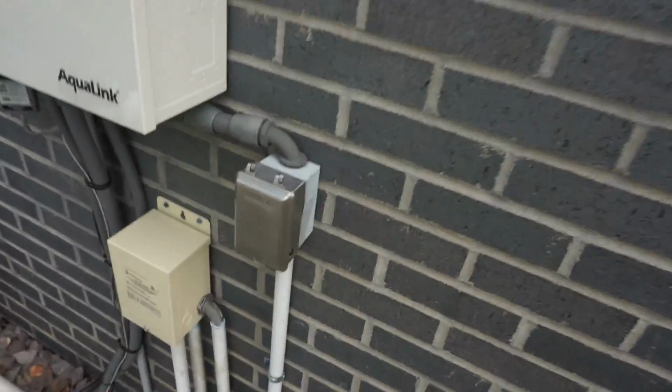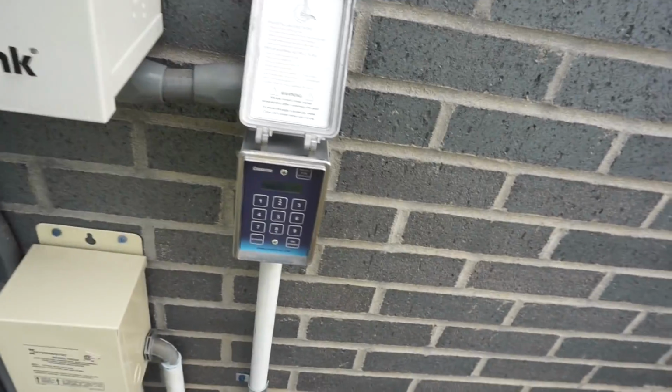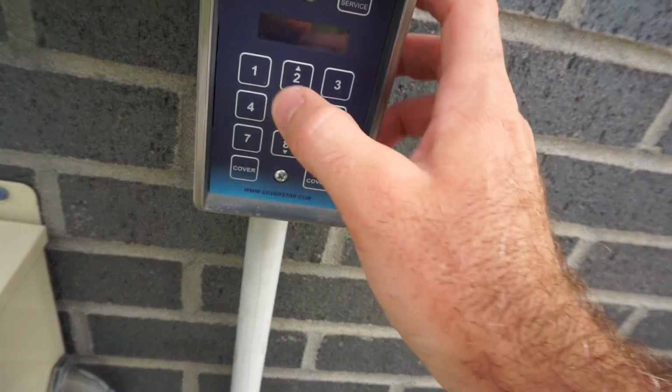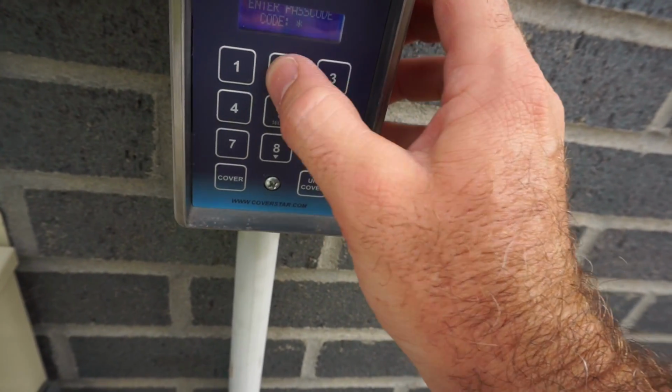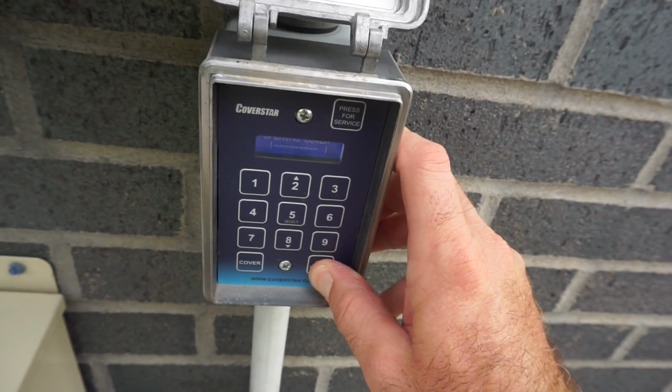So I'm gonna head out through the garage and over to the guts here. And I'm gonna let you in on a little secret. This is our control panel for the pool cover, and I'm gonna let you guys have the code in case you decide to come over. It's just 1234 and hit uncover, and we're going to let that cover open. Just gotta hold it down for a bit.